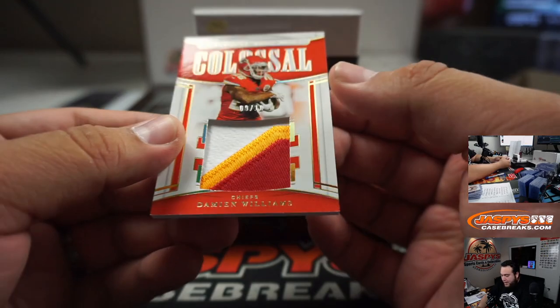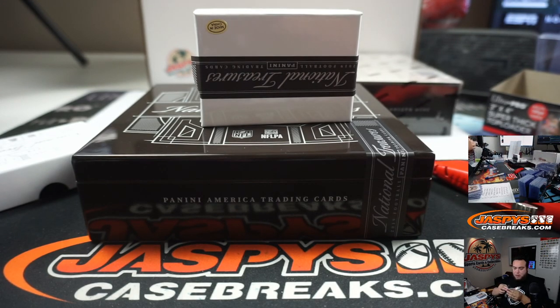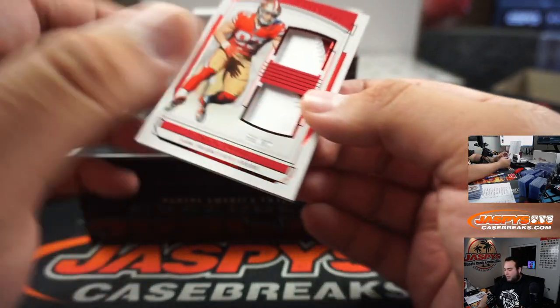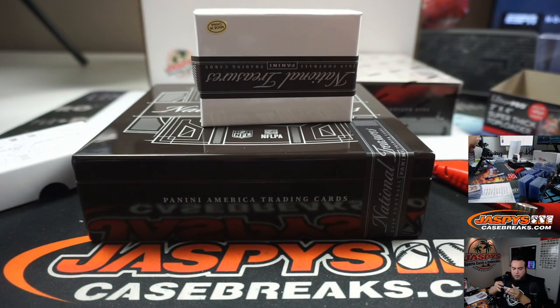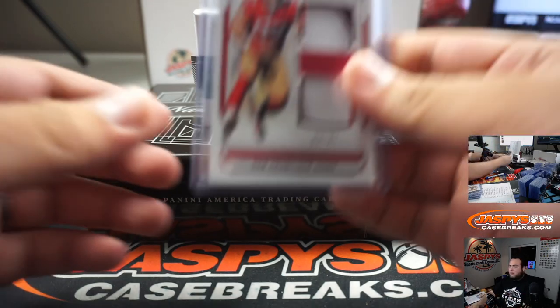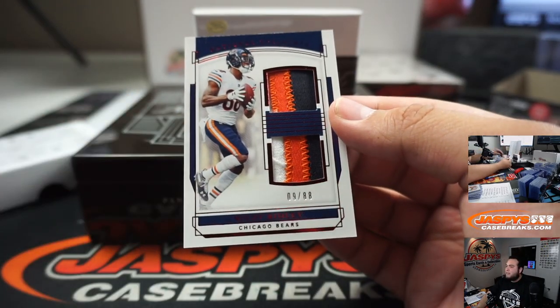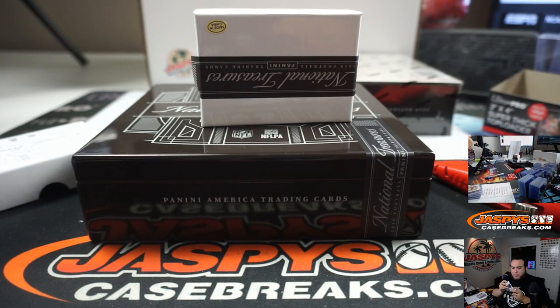And we got a patch, 9 out of 10, Damian Williams, colossal. Another one there for the Chiefs. Sixty-six out of 97, little patch there for the 49ers. Spot 6 going to Louis for the random number block. And we got 9 out of 88 double patch for the Bears, Riley Ridley. Bears random number block 9. That's going to Danny.